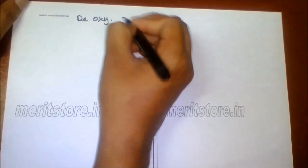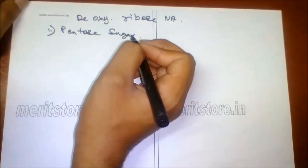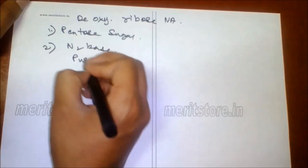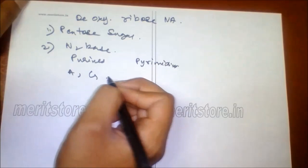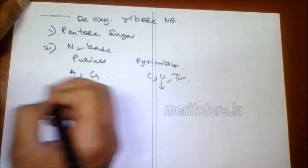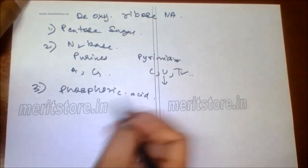The structure of DNA is deoxyribonucleic acid. So it consists of one pentose sugar, which can be a ribose sugar or deoxyribose sugar in case of RNA and DNA respectively. Second is the nitrogen base, which are purines and pyrimidines. So purines are A, G, and pyrimidines are cytosine, uracil and thymine. In RNA, uracil is present, and in DNA, thymine is present. And the third part is the phosphoric acid. These three constitute a nucleotide, and in nucleosides there are only pentose sugar and nitrogenous base. No phosphoric acid is present in nucleoside.